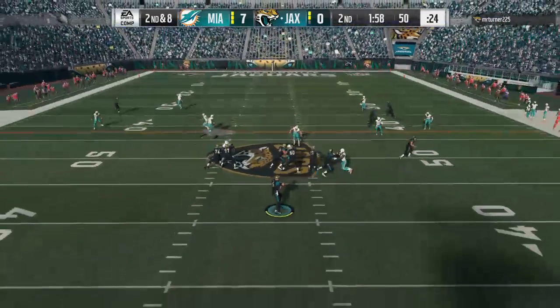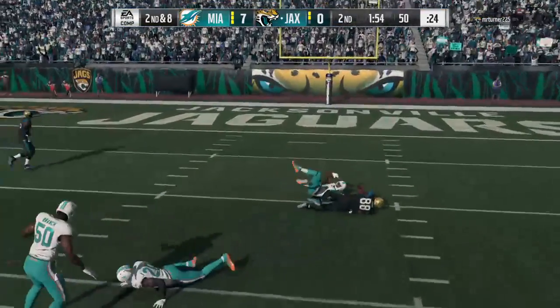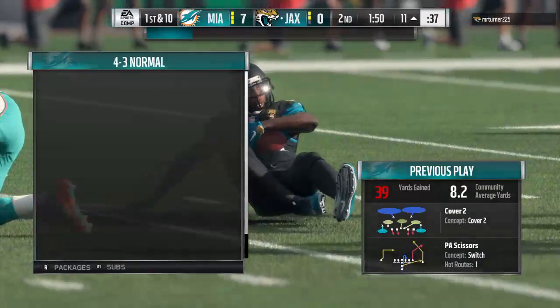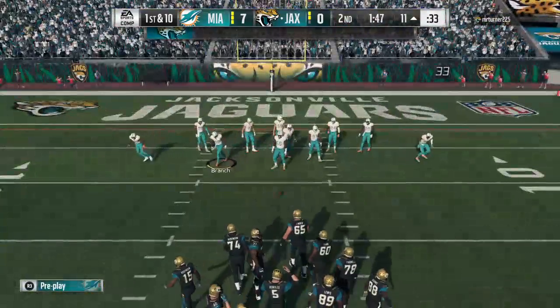From midfield, here's Bortles. He's going to air one out. That's caught inside the 20. And heavy contact. He is knocked down hard at the 11-yard line. A gain of 39 that time.